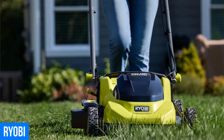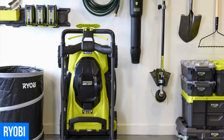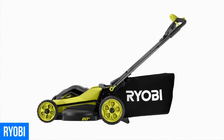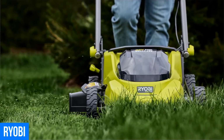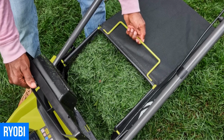or side discharge. The LM08, on the other hand, upgrades to Ryobi's crosscut multi-blade system, a dual-blade setup that slices grass into finer clippings. That means better mulching, more even side discharge, and up to 75% more efficient bagging compared to many competitors. With an 8Ah battery, you'll get around 55 minutes of runtime, still ideal for roughly half an acre. Both models hit stores this December.